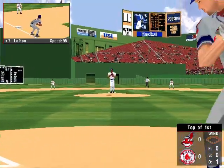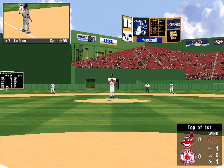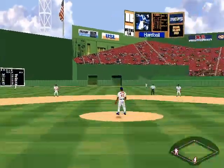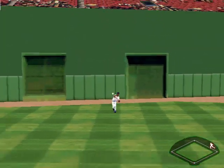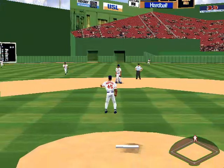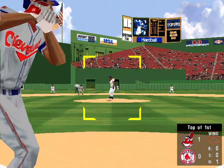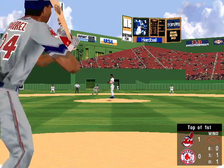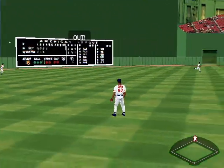Up at bat, number 25, Jim Thome. Low for ball one. Launched to deep center. That was almost gone. Kenny Lofton crosses the plate. That makes the score 1-0. Thome has a one-run double. Screwball, missed it for strike one. The 0-1 pitch. Fly to left field. That makes two out.